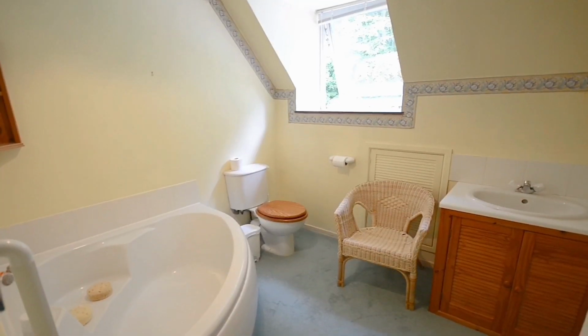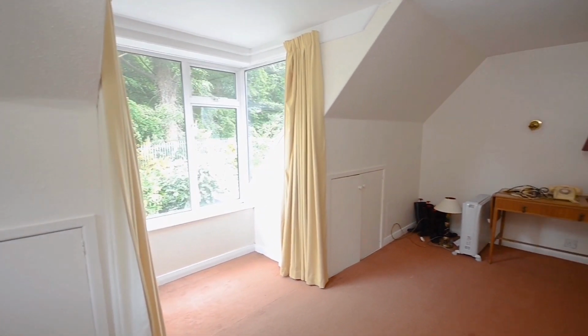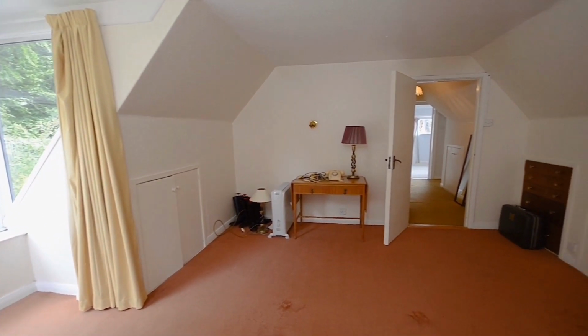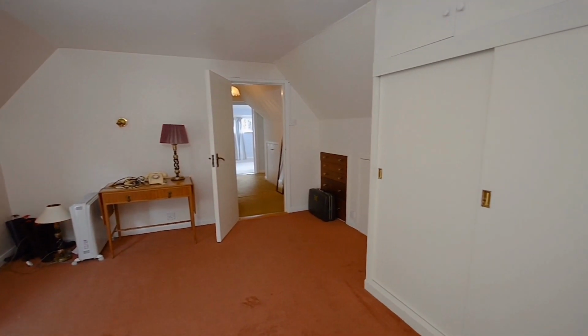And then we move along the corridor just to the bathroom and finally to the master bedroom. And it's got this nice walk-in dormer window that overlooks the garden at the rear. It's a pretty good sized room, and there's plenty of storage and wardrobes.